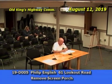This addition was built in 2001. The main house was built circa 1977. The sunroom was built on top of a deck and is not really compliant with today's standards. So we'd like permission to remove that structure.